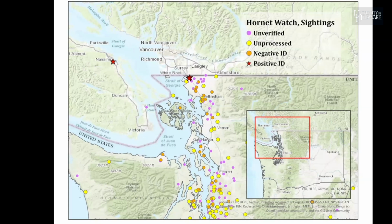But right now, we know that there's only been 2 individuals found in the United States. This is data taken from the Washington's Department of Agriculture website. All those different colored dots on the map are reports from the public of Asian giant hornets, but all the ones that are orange, we know that those dots are not Asian giant hornet, either from samples or from a photograph. A lot of the other ones have been unprocessed or they don't have a photograph associated with them or things like that. So it's really hard to tell, but it doesn't look like they've spread.